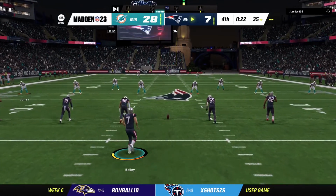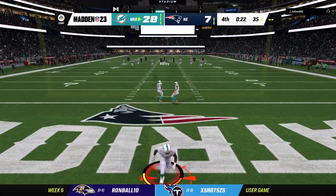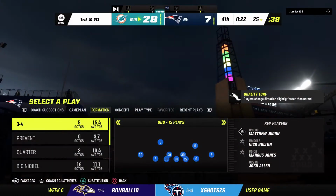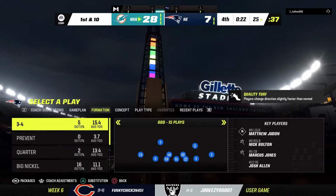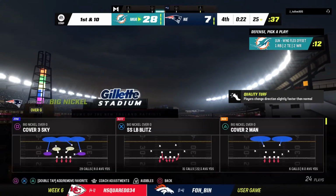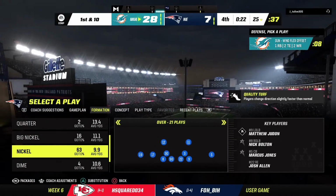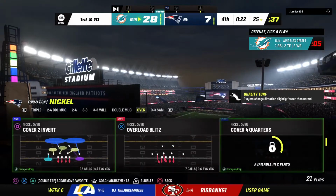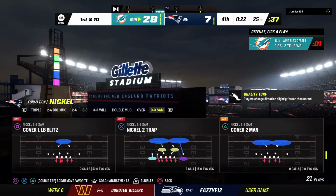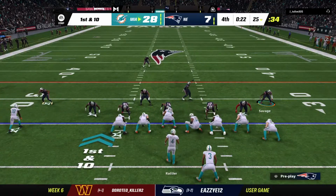Bailey now to kick it away after the touchdown. And that'll carry over the back line of the end zone for a touchback. The Dolphins at the line ready for their next drive.